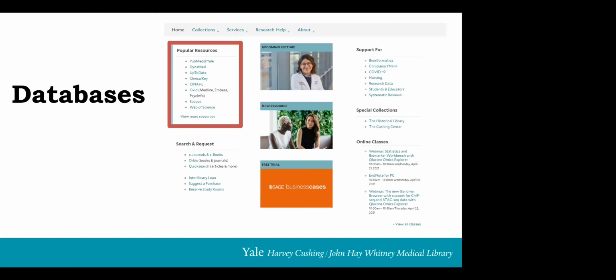Okay, so let's talk a little bit about databases. There are a lot of databases here at Yale for you to choose from. The major ones are probably PubMed, Medline, Embase, Scopus, and Web of Science. We've highlighted them in this popular resources box right on our website. PubMed is really great because it's very easy to search, and they try to make it as easy as possible. But some of the other databases might be better depending on the research question.